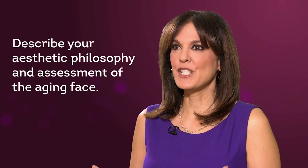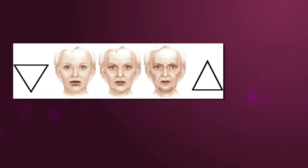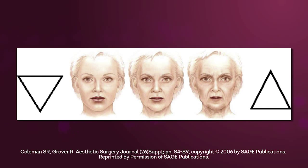When assessing the aging face, we look for an inverted triangle as an ideal of youth and beauty, as demonstrated in the photo to the left. In youth, the brows are lifted, there's fullness in the temple, and the cheekbones are high and lifted, and the angle of the jawline is relatively sharp. The chin has a presence. The focus is towards the eye and the upper face or mid-face.